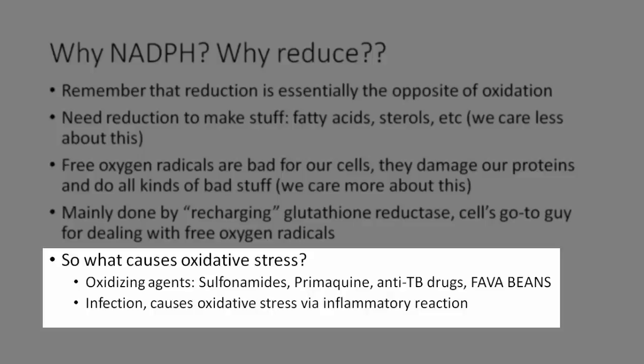So what do we need to prevent damage from, or what causes oxidative stress? You can get it from things like infection, which is going to cause oxidative stress via inflammation, but you also get it from drugs and other oxidizing agents. Drugs like this include sulfonamides, primaquine, anti-TB drugs, and actually fava beans of all things. So if you're reading a question and they mention fava beans, definitely put this on your radar.